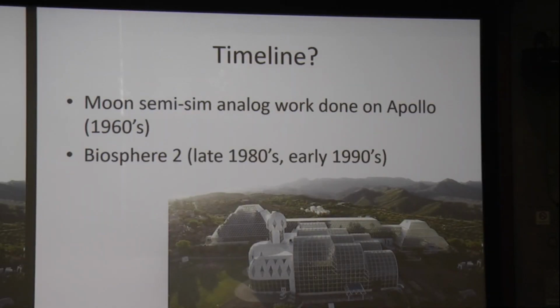Okay, I think this is an Atacama picture. So when you're talking about a timeline, because I did say 20 years on Mars, I have to give you some time perspective. The Apollo semi-sim was in the 60s. And then in the late 1980s, we had Biosphere 2.